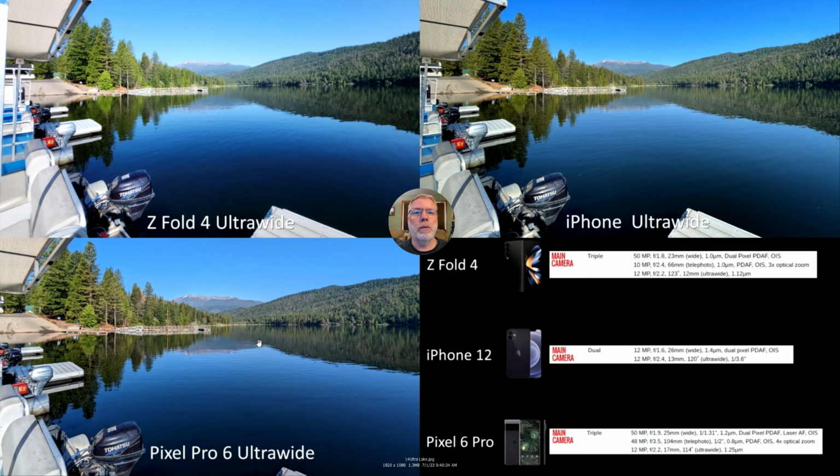The separation, the colors, everything, it's just beautiful. The iPhone is beautiful. Look at the Pixel. The Pixel is good. Again, it's in between the Z Fold and the iPhone, but you don't have as much of the photo because it's not quite as wide. The detail, I love the detail on this chair. You can see it's worn out. You can see the colors on it. It's just kind of bleached out here on the Pixel. So I have to give this win to the iPhone. The iPhone looks really good in this ultra wide.